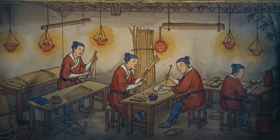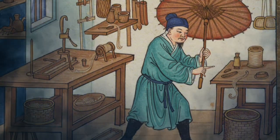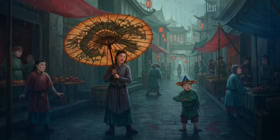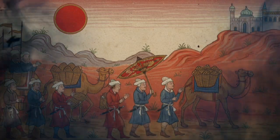You test one, and it opens with a satisfying snap, unlike the earlier models that fought you like a cranky mule. Joke 1, finally, an umbrella that doesn't make you look like you're wrestling a dragon in public.